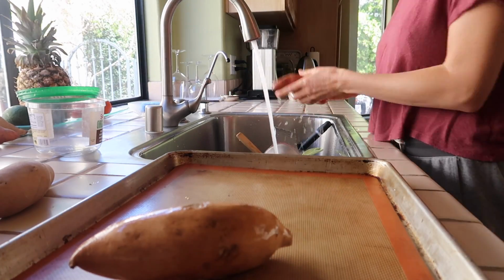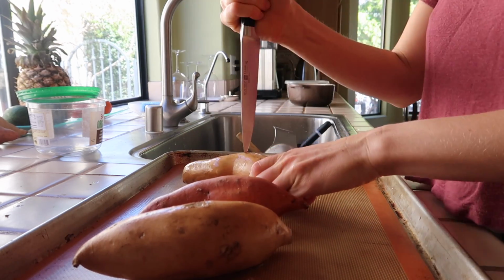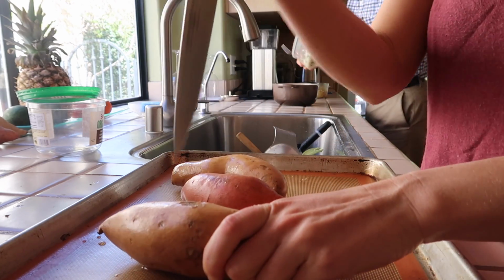These are just baked sweet potatoes. Now, again, bear with me. I know it's not a recipe. I might not be sharing anything new, but I just want to remind you that you can eat something so simple and easy and still be getting lots of great nutrients in and feel really satisfied and healthy.